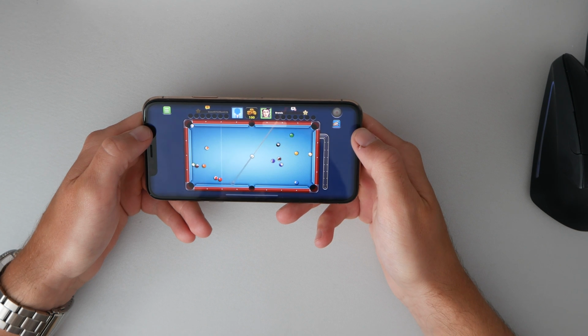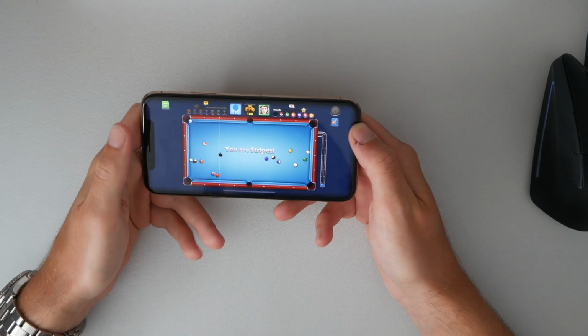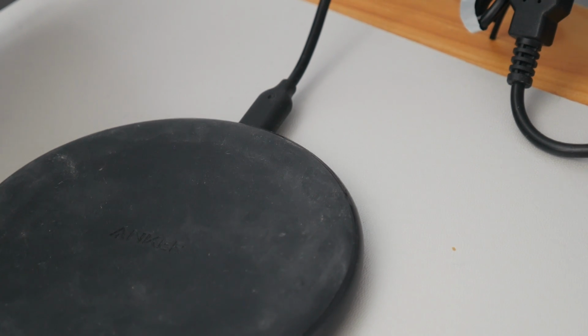Sliding through the home screen and menus, this phone is super responsive and fluid as you would expect. App loading time is insanely quick for smaller apps and is still really quick for larger apps such as games. The phone is very fun to play games on, and any game on the App Store will work great. To conclude performance, this phone holds up really well and is an insanely fast phone in 2021. So moving on to battery life.